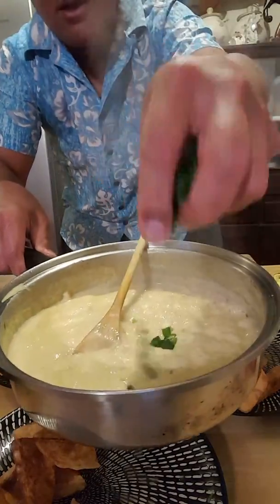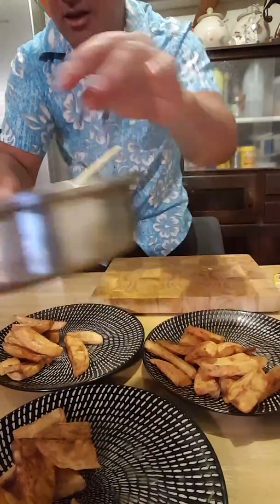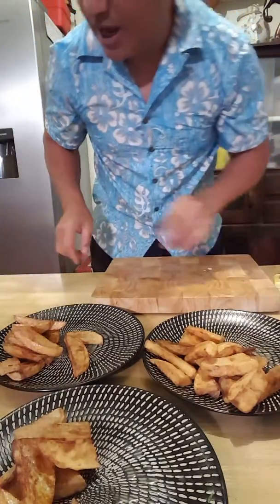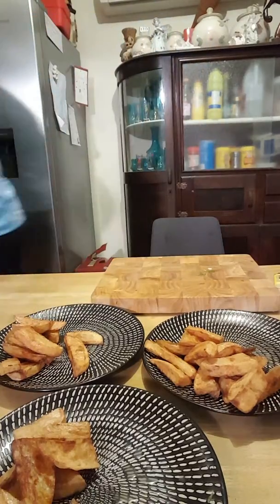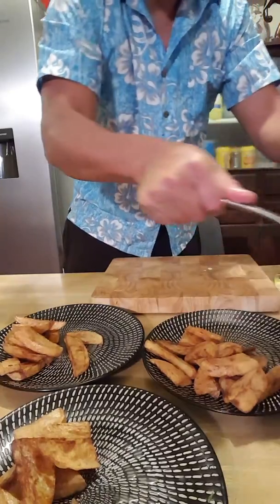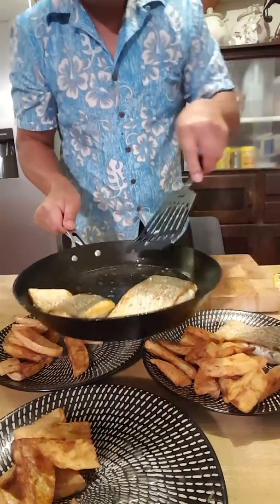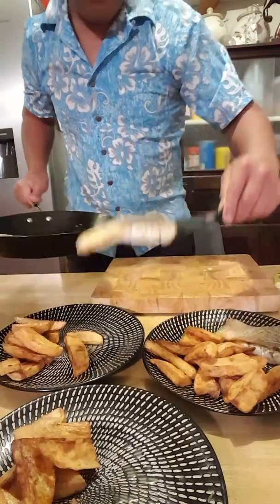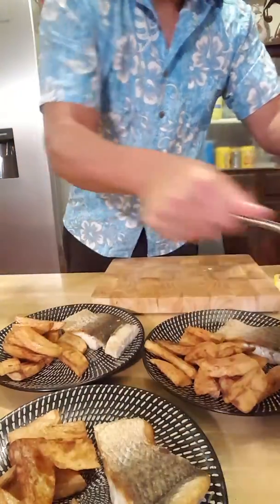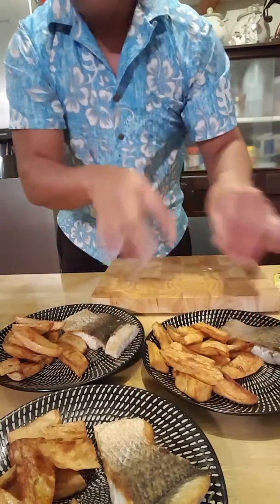Okay. With our mushroom sauce. That's the last thing we put in, a spring onion. And you give it a stir. And a spring onion. That's our fish needs to come along. Our fish is ready. The skin is crunchy. It's so yummy. It's a yummy dinner. Once you serve, serve straight away.